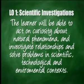The process skills include observation, measurement, evaluation, making conclusions, and interpretation.